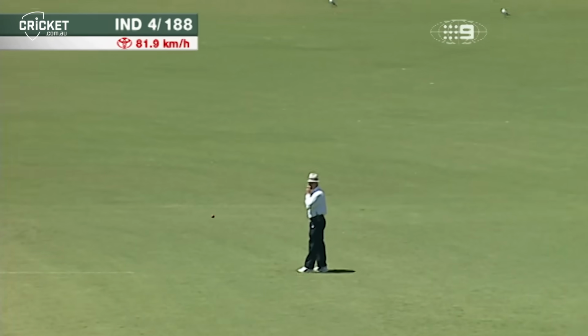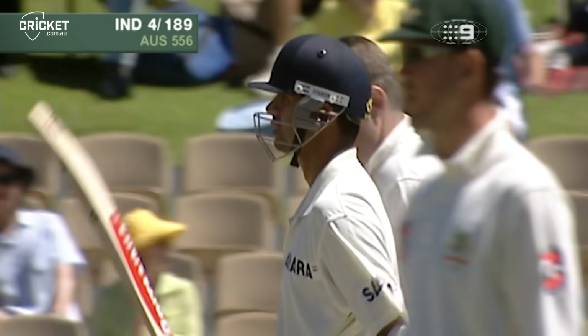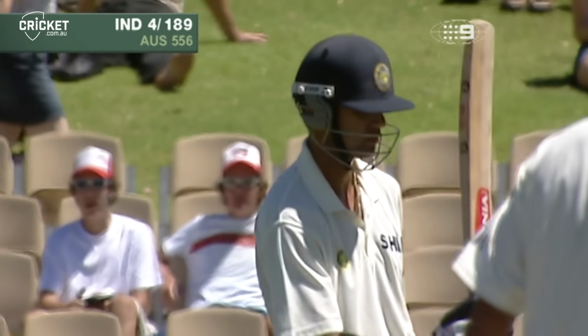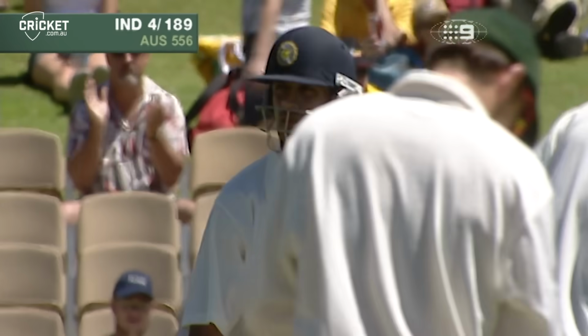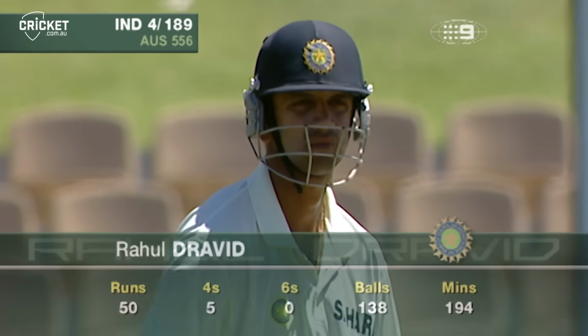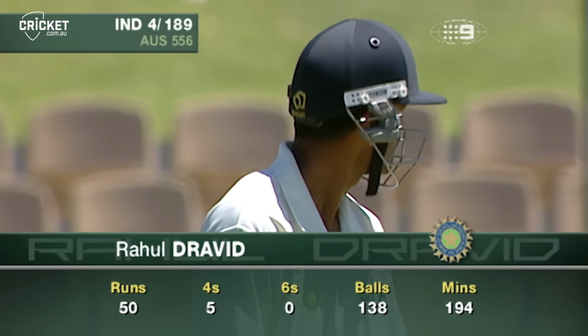Nicely played, but just a single. Brings up the 50, and that's well played, under pressure. His first test half century in Australia. Backs to the wall stuff from Dravid. He will concentrate all day. Rahul Dravid, there's no doubt about that. He's a real fighter.